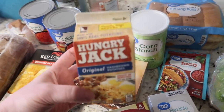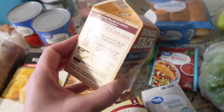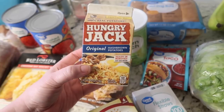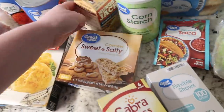It says it serves 7, like you put water in them and rehydrate. I've never used these. So if you guys like these, let me know all your tips. Do these really come out good? It's hard to imagine that this little box that was like $1 and some change serves 7. I don't know. We're going to try it.